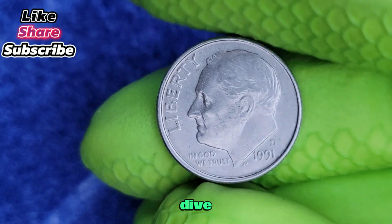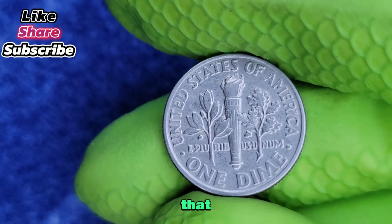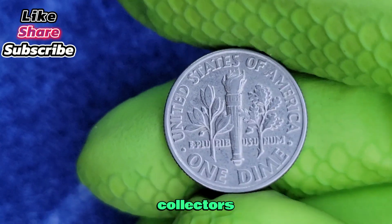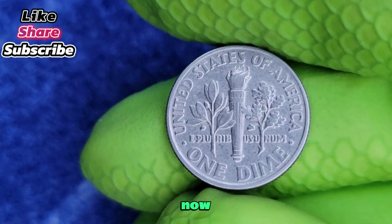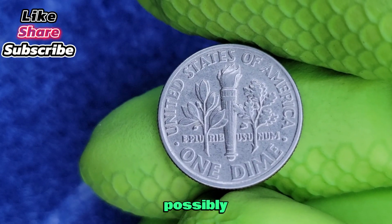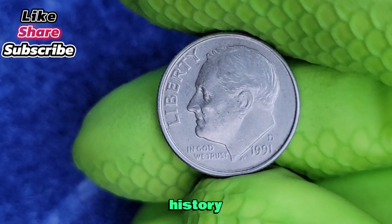Today we are going to dive deep into the story of the 1991 Roosevelt dime, a coin that most people would completely overlook, yet one that has captured the attention of collectors and experts across the globe. Now, before we get into the details of why this dime is so special and how it could possibly reach such an incredible value, let's take a little journey back through history.